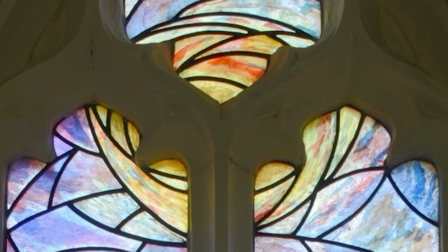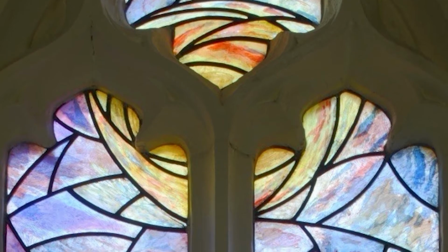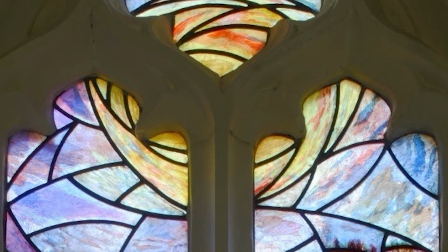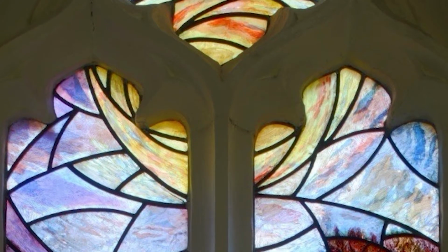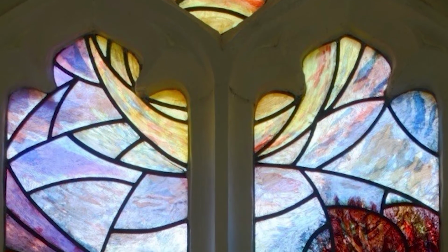The window's crowned by a golden sun, which links the top tracery and the 2 lights. The sun's made up of thorn shapes, and it's both at once the sun S-U-N, which gives us warmth and light, but also the sun S-O-N, symbolised by the crown of thorns.